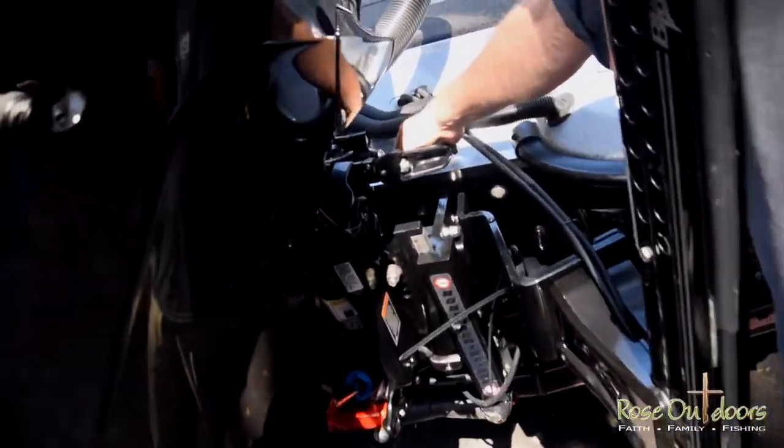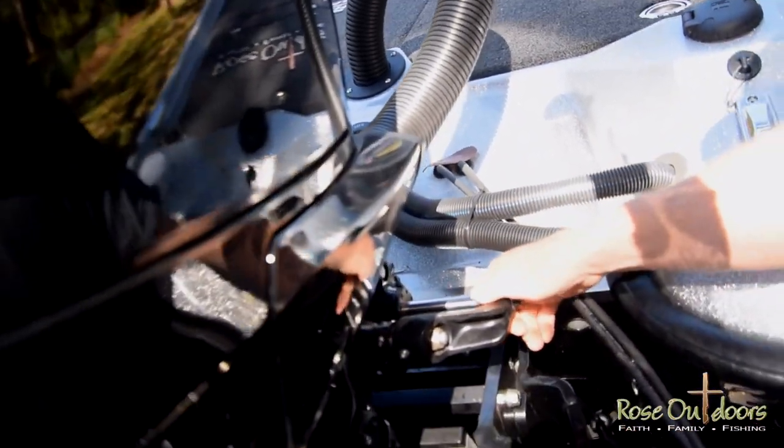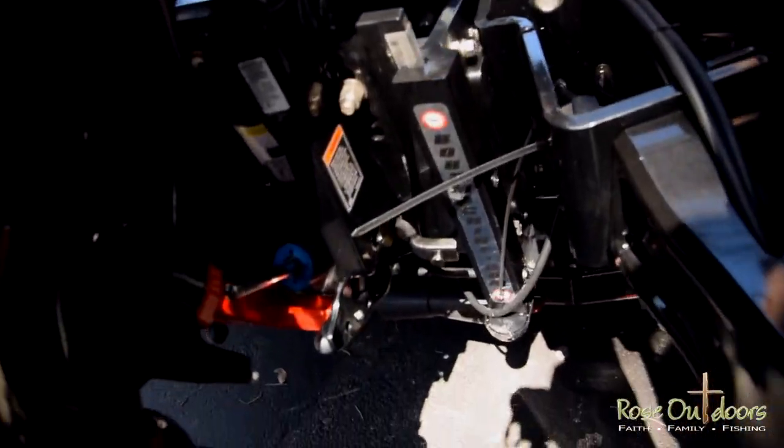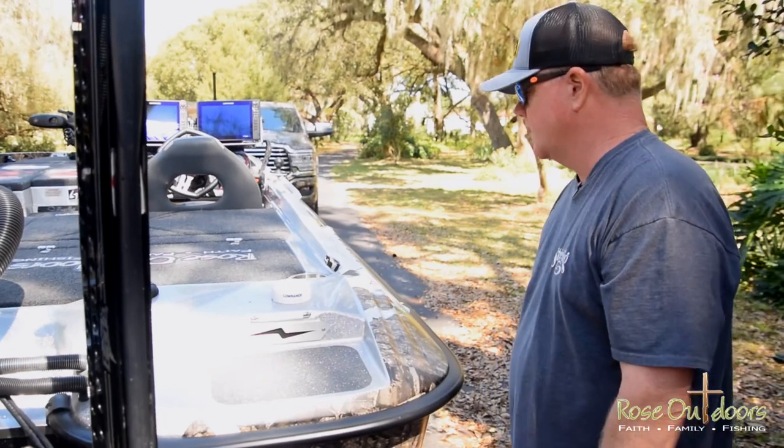DD26 mount. I got the steering locks for it too, but I don't have them on there down here because the ramp is real close. But anytime I'm traveling any distance at all, I have the DD26 steering locks on there.